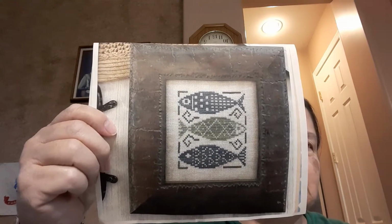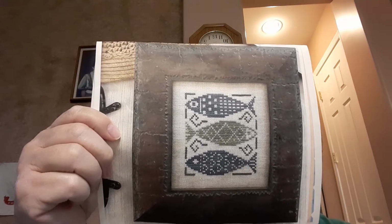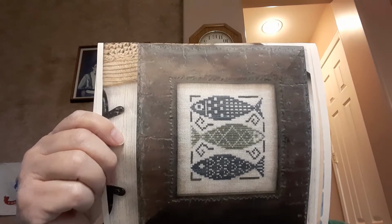And then this one is Summer Catch Etching. This was in the summer issue of the Punch Needle and Primitive Stitcher magazine. This is designed by Cecilia Turner of Heart and Hand. So I've started here on the fish, and I haven't worked on it since last time I showed it.